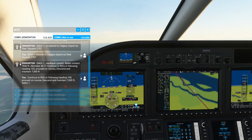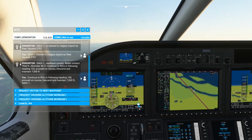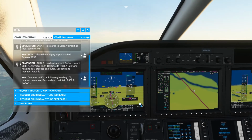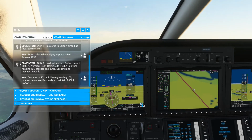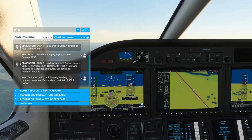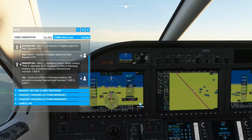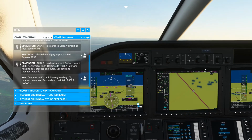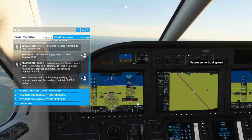105, proceed on course, descend and maintain 7,000 feet. And you sort of see there, it didn't like what we did, so we're flying away from where it thinks we should be. So that marker will stay on our screen until we get there, and I don't believe this flight is actually going to count as far as a takeoff and landing is concerned. It'll count as far as the time spent in the cockpit, which is always good, but as far as takeoff and landing, it's not going to count according to the game, which is all fine and dandy.